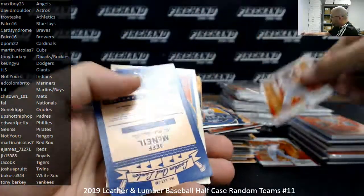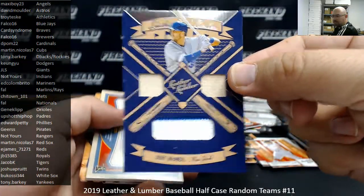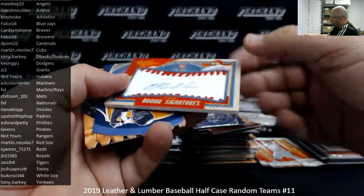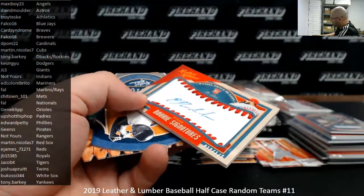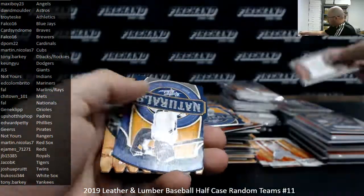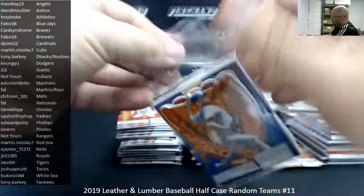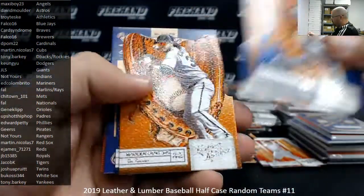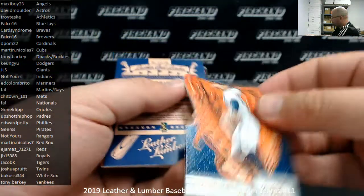Gold proof, Andrew Benintendi, Red Sox. Jeff McNeil, New York Mets. Base, the Mets belong to Chi-Town 101. For the Cardinals, Daniel Ponce de Leon, Red Stitch to 175, rookie auto. Cardinals belong to DPOM 22. Got a gold to 99, Francisco Lindor, Indians. Indians belong to Not Yours.